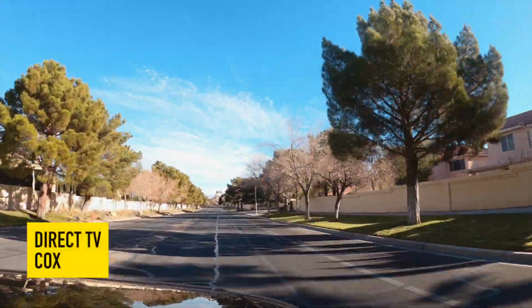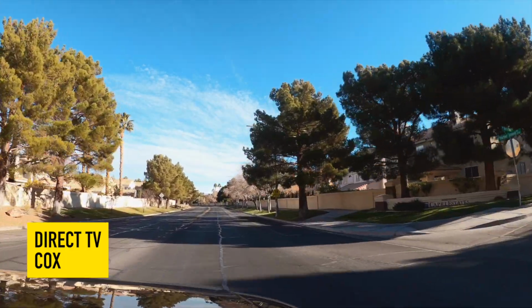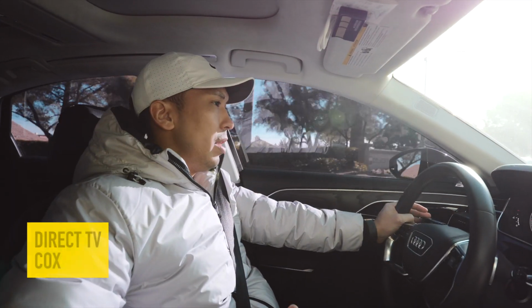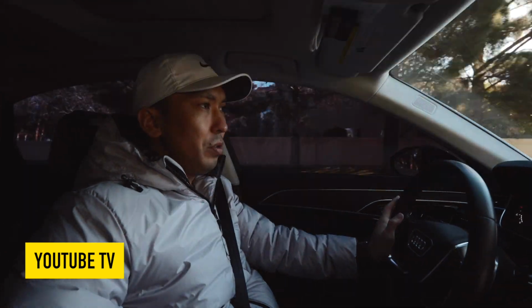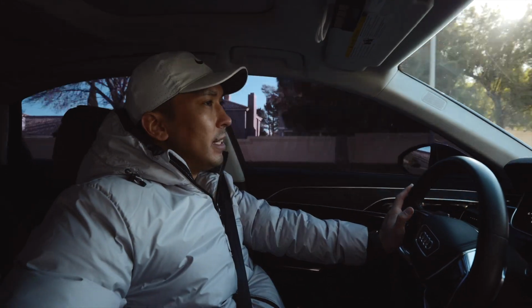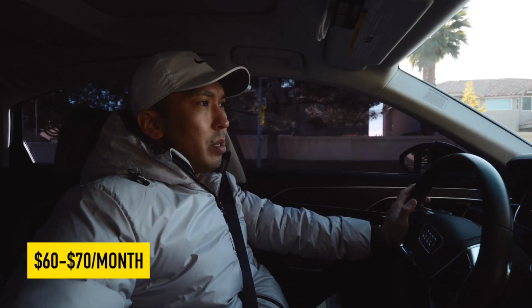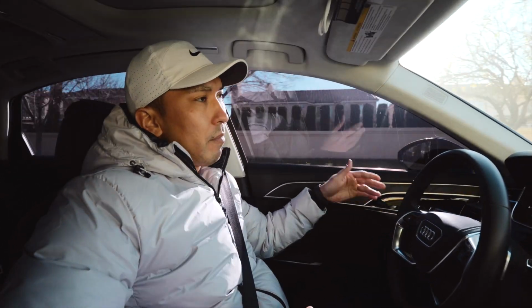As far as cable goes, it just depends on your type of service. DirecTV is pretty common out here, or you get Cox. Cox is one of the main providers. I personally have YouTube TV because it's just way more convenient. You can DVR whatever you want and pick up all the shows. I think I spend maybe $60, $70 a month on that. So just depending on how much you watch TV, what you're comfortable with, your cable bill, you could be looking at about $60, $70.